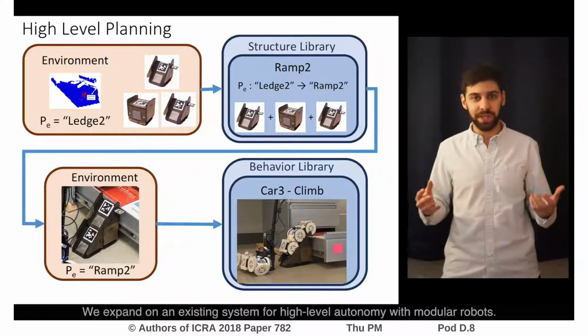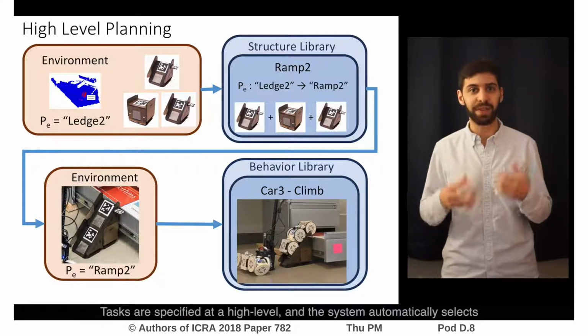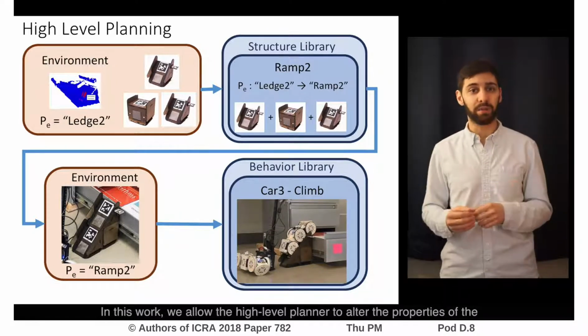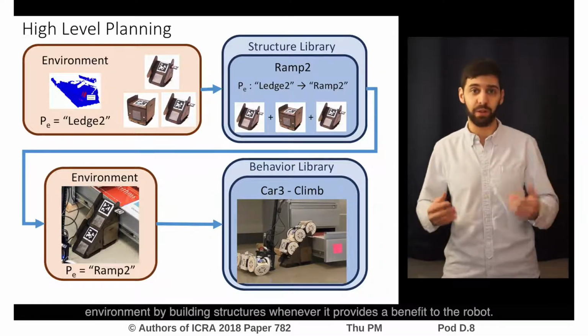We expand on an existing system for high-level autonomy with modular robots. Tasks are specified at a high level, and the system automatically selects appropriate configurations and behaviors to satisfy the task objectives. In this work, we allow the high-level planner to alter the properties of the environment by building structures whenever it provides a benefit to the robot.